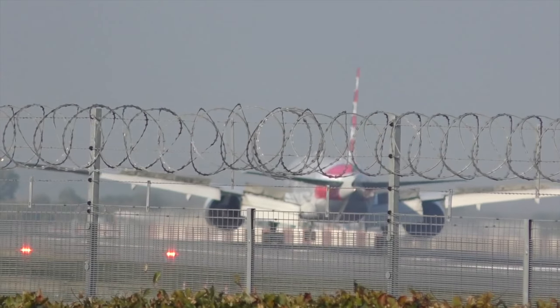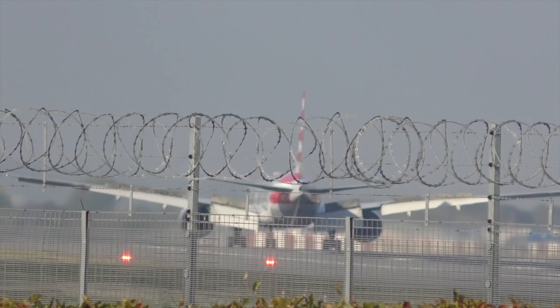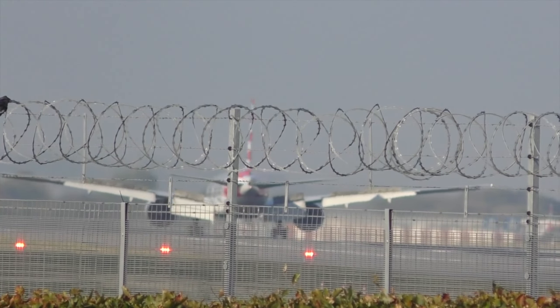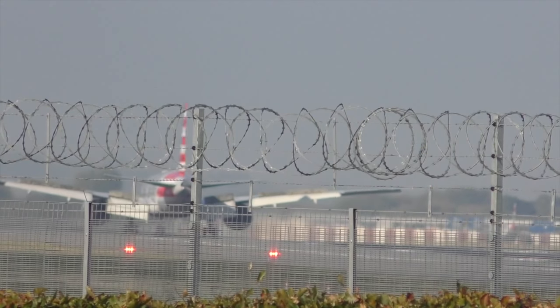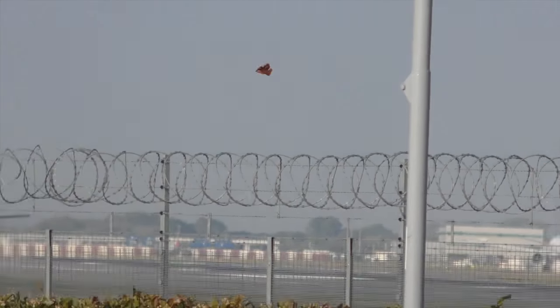Another stunning landing there, Andy. Fantastic landings today. As we're saying, the weather is good for it. Wow, someone's making some noise somewhere. That's definitely that 777.